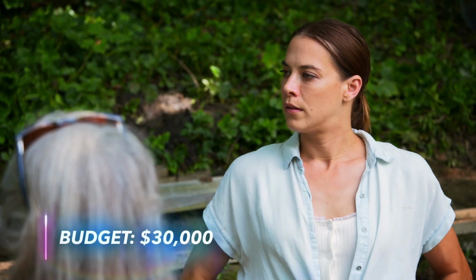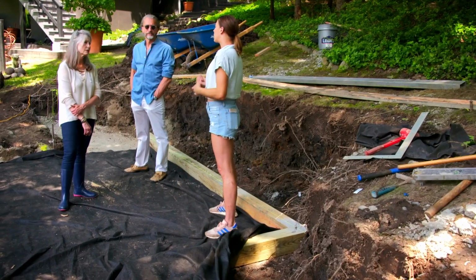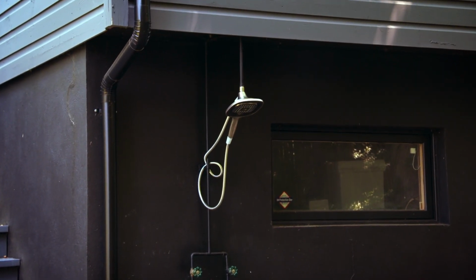But this is going to cost an extra $3,000. Oy. 10% of the budget. It's 10% of the budget. Yeah. Well, you can pay this additional $3,000 on top of the budget you agreed to, and if that's not an option for you, we can take out the shower enclosure.